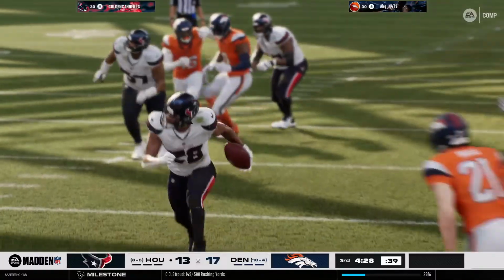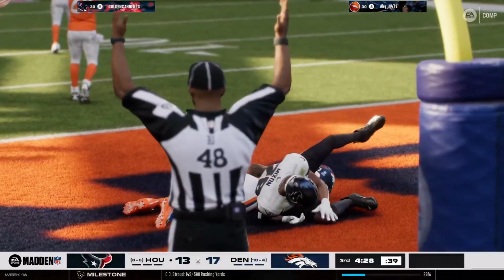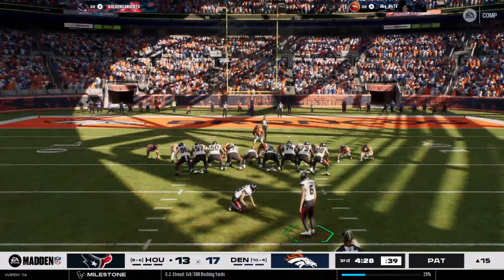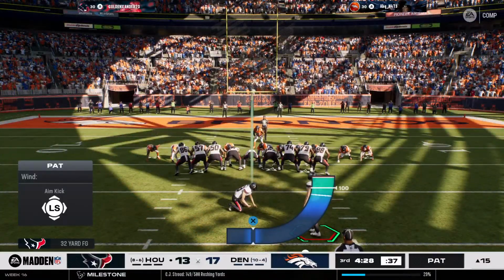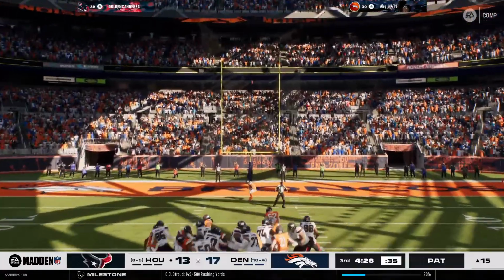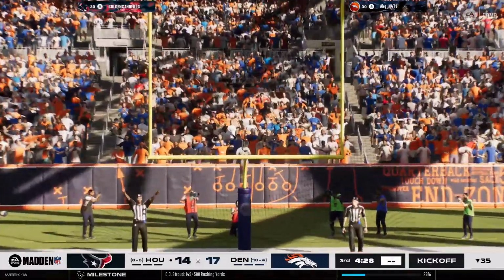All right, so the offense does its job, Brock. Now they need their defense to give them a chance to overcome that big deficit. The momentum in the building's clearly changed. We can feel it here in the booth, but you're right. It's now up to the defense to make a stop and give them a chance.